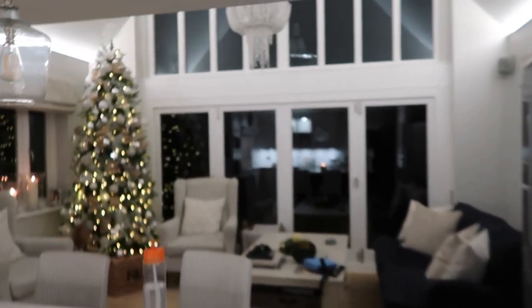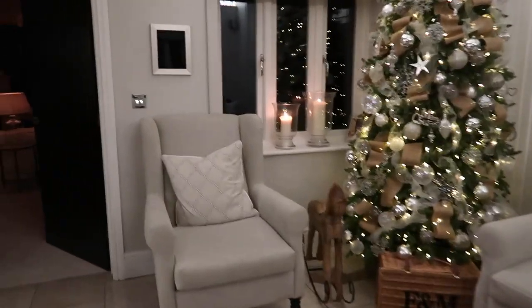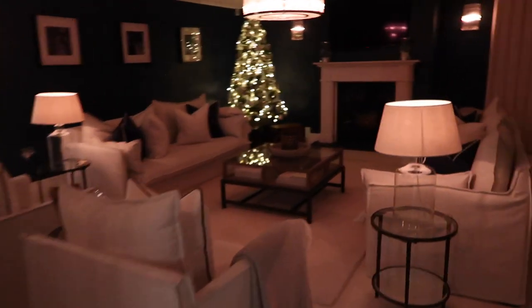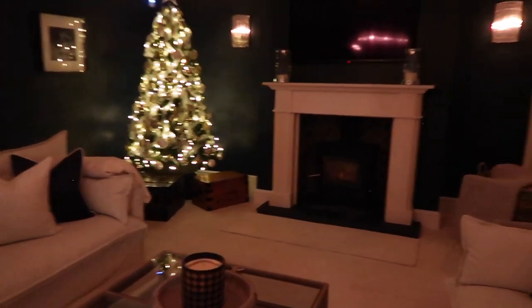So yeah, the last bit to be done in here is just the new light, and we're going to be selling this one. But candles are lit, so I think what I'm going to do is calm Lumi down, light the fire and snuggle down, because there is a program that I wanted to watch that was on Channel 4, I think, so I'm going to crack on with that.